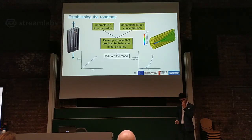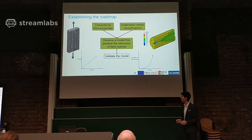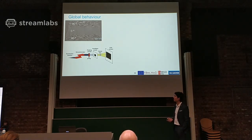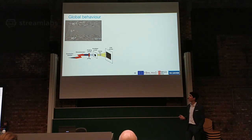Okay, so I showed you what we can do with our model. So let's check whether it actually works to predict the strength of composites. We go back to the synchrotron, where we do the volumetric images of our composites. And we tested a cross-ply composite with fibers aligned with the loading direction and surrounded by fibers which are in the 90-degree orientation.